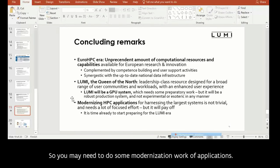So you may need to do some modernization work on your applications. It's not trivial and needs effort, but it will definitely pay off.